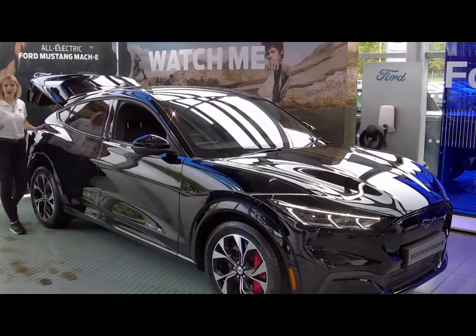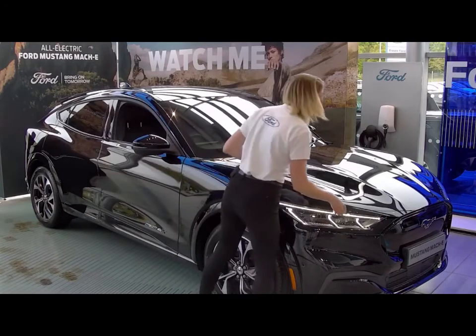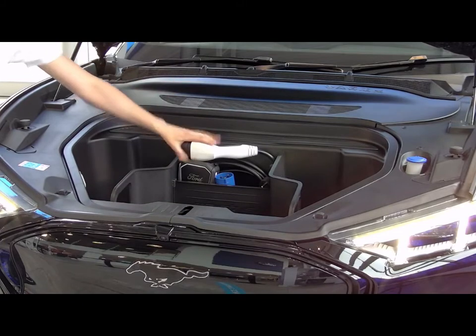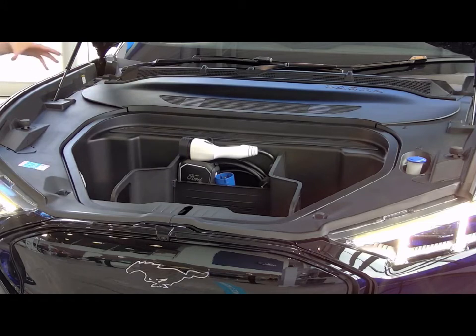But if that wasn't enough, let me bring you back to the front trunk. I gave you a sneak preview of this earlier. If I just lift this up, you will see we have our charging cables in here at the moment, but this bit can be removed. And what I really love about this is that it's waterproof and washable.